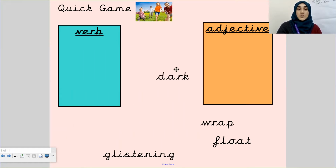Okay, next. We have dark. Something is dark and gloomy. Is it a verb or is it an adjective? Go to the right side of the room. Ooh, let's see. Is it a verb? No. Is it an adjective? Yes, it is, because we are describing. You could say the sky was dark and gloomy. There was utter silence nearby. There wasn't a soul in sight.